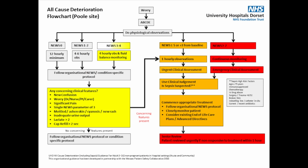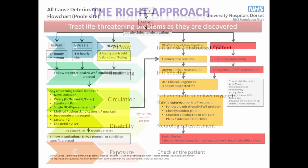In the context of deterioration, when a patient becomes acutely unwell, it is vital that all potential causes for deterioration are explored. The protocol on this slide has been developed by the Wessex Deteriorating Patient Network and prompts the user to consider all causes, including sepsis. If sepsis is considered to be the cause, the sepsis screening tool should be used and the Sepsis 6 treatment plan initiated where appropriate.